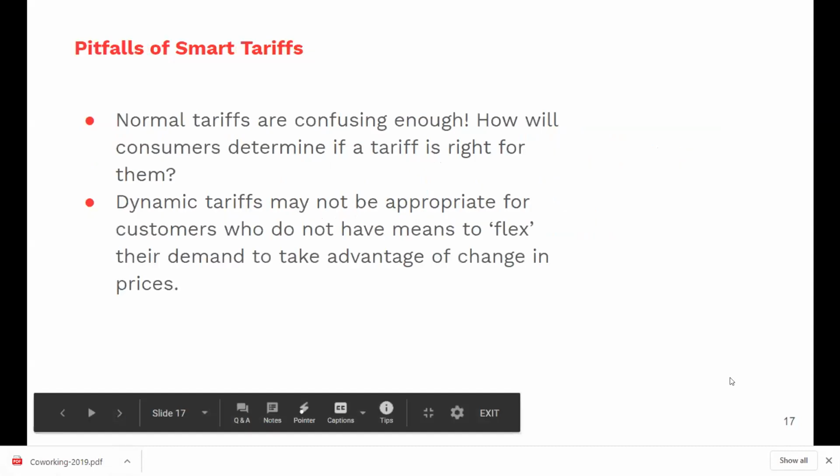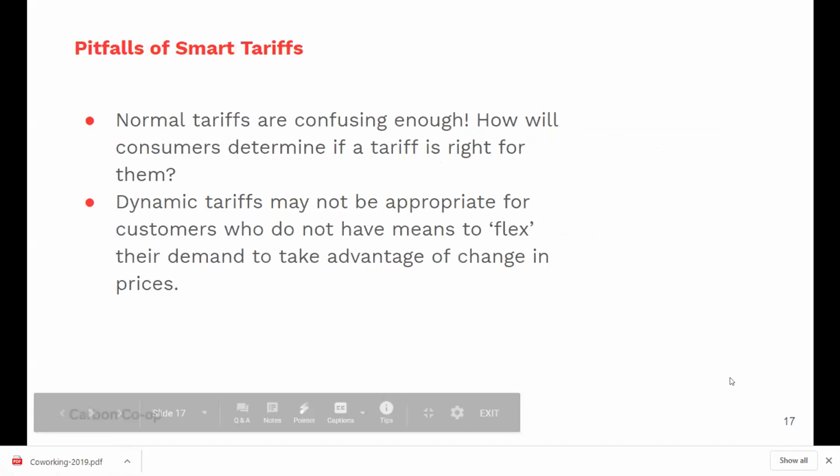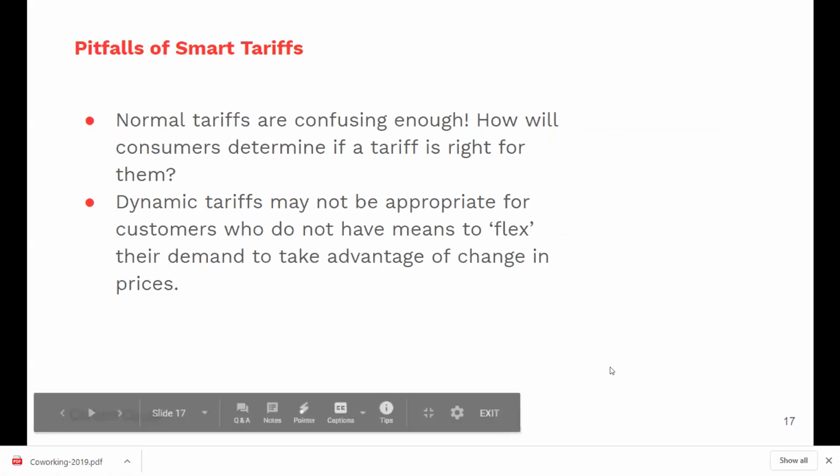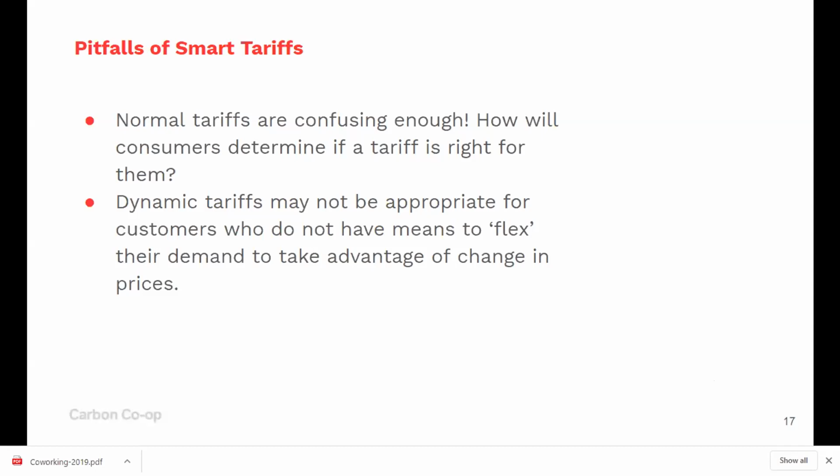So normal tariffs are obviously confusing, but the pitfalls, as we've already touched upon, are that it's quite difficult for consumers to understand or determine if a tariff really fits their usage, and you may not be able to even find that out unless you've already monitored your energy usage in a very granular way, or you've had that kind of insight through the use of a SMETS2, for example, or a home energy system and a home assistant, so that you can see what's going on in your usage and generation as well if you generate energy in the home.